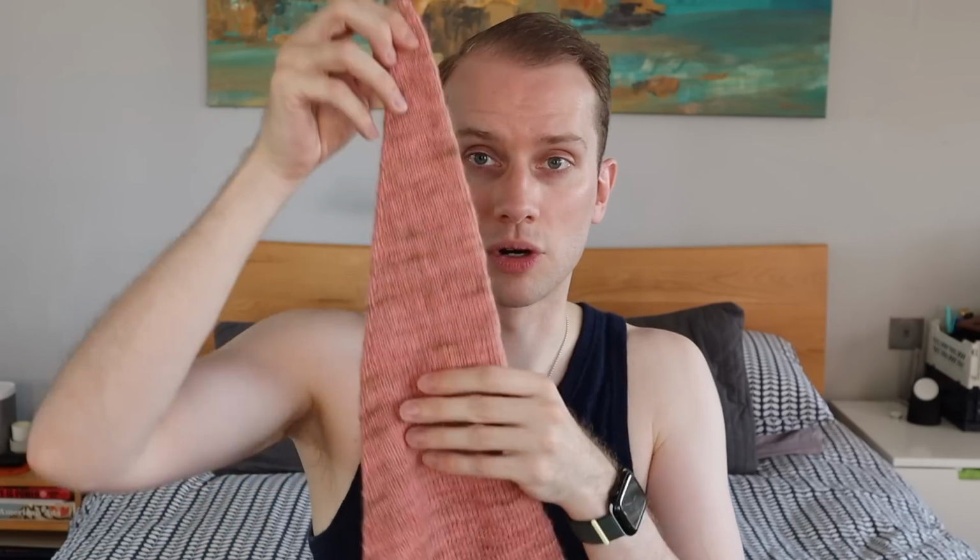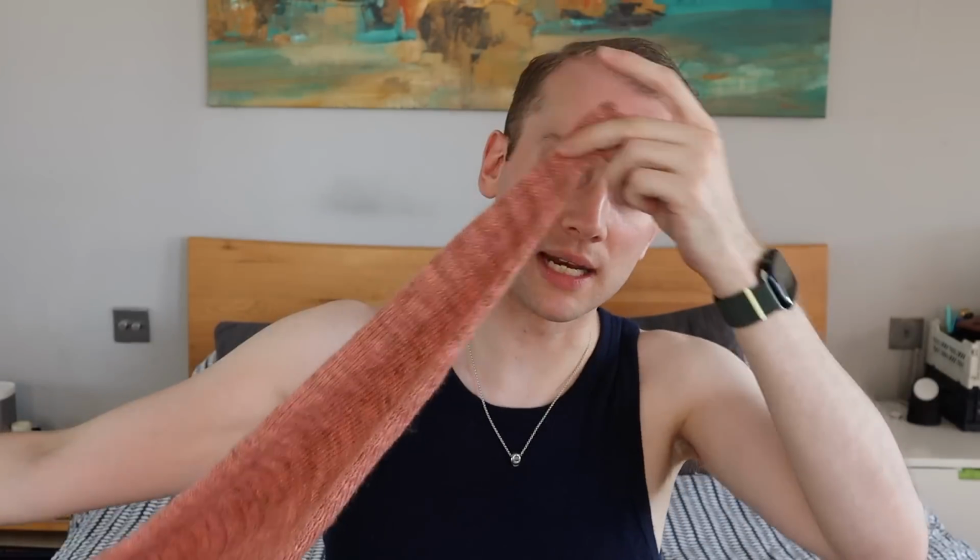So if you don't know, you cast on one corner and you knit all the way down to the other end. You kind of have to use the magic loop method for this, because you use a Turkish cast on for the start, and then you go all the way down, you increase, you decrease, and it's just fabulous. And I'm really, really happy with this one. I can't wait to get it blocked.